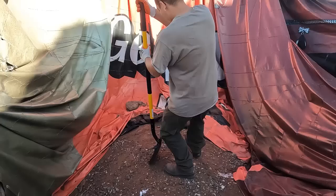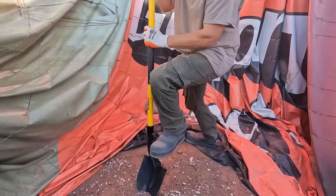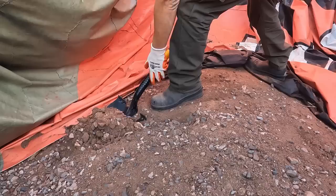See how tough this stuff is. It's been sitting here collecting water and baking in the sun. Could be like cement. Definitely a lot of gravel in here. And sand.